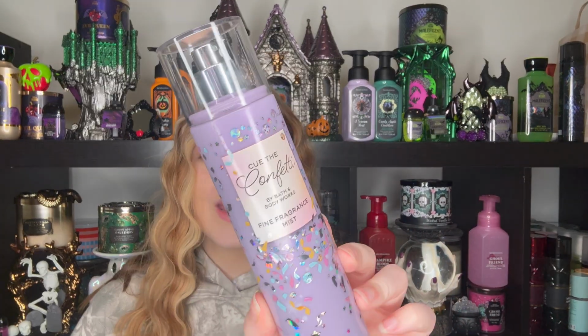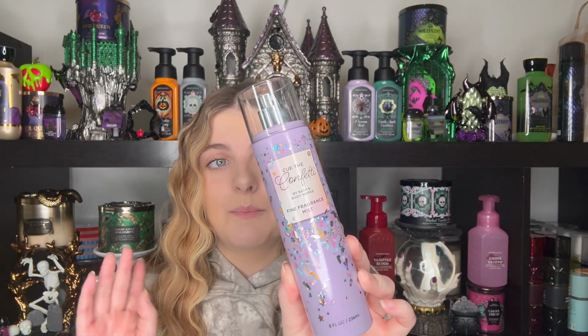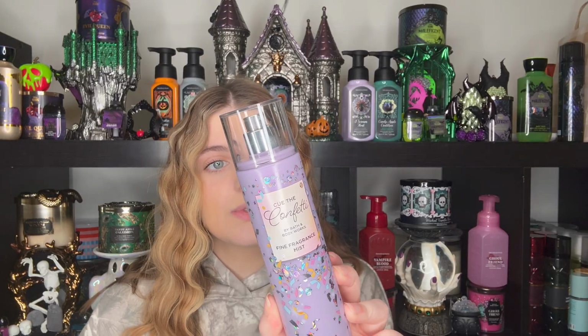Next, we have Miss Q the Confetti. I'm going to be honest, I don't think I've touched this since I did my review of Q the Confetti, but this was last year's New Year's collection. This one has scent notes of shimmering blackberry and a New Year's kiss. So fun. Let's give this one a smell. Like I said, I have not smelled this since it launched. This was just one of those releases that came and went, and I was just like, eh, and moved on from it, but yeah.